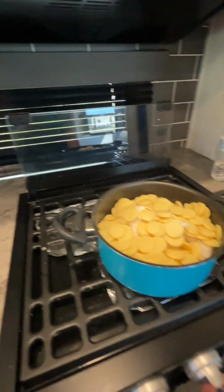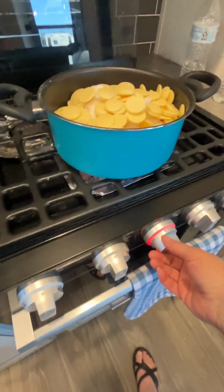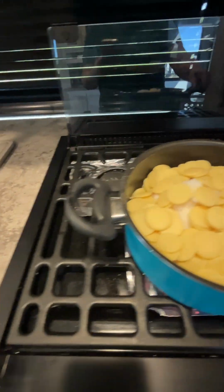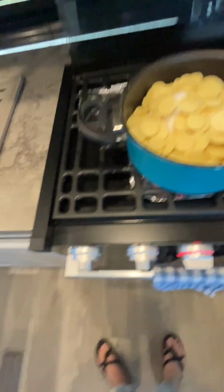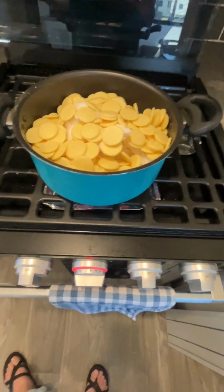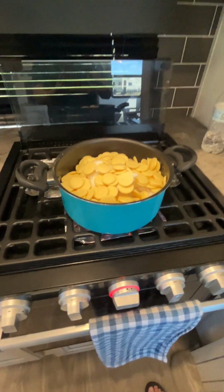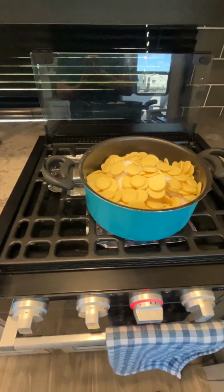Okay, and that started, and we're gonna melt that down. I didn't have a bowl small enough that could work in the microwave, so, you know, we're just dealing with that. So we'll be back when these are melted and we have everything mixed in and we're ready to go.